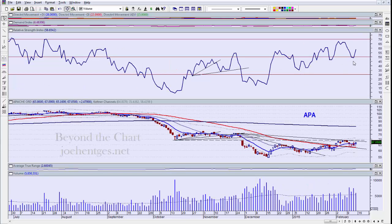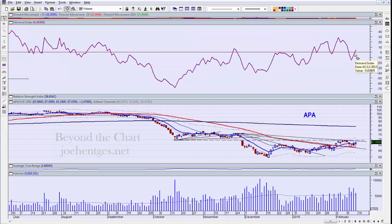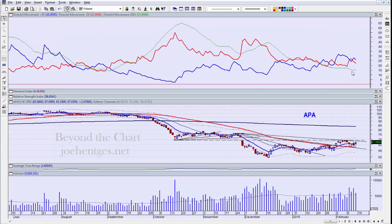Let's take a look at the indicators. The RSI is all up here above 50. It's been chopping above 50, so that's good. The DI, the demand index, is positive as of right now. And DI plus is greater than DI minus. Now, we're not getting any trending, but that's because of the way the price action's been. The ADX line has just been trending back down like this, and that's a sign that there's really no trending going on in Apache, and it hasn't been since mid-December. So all of this is kind of chopping sideways.